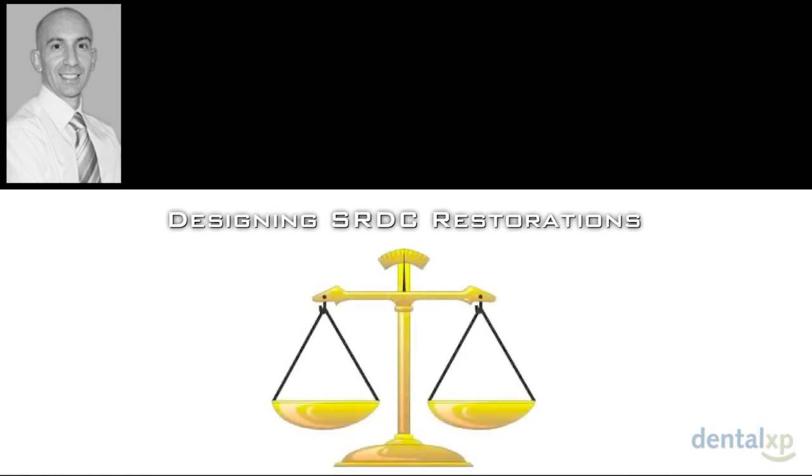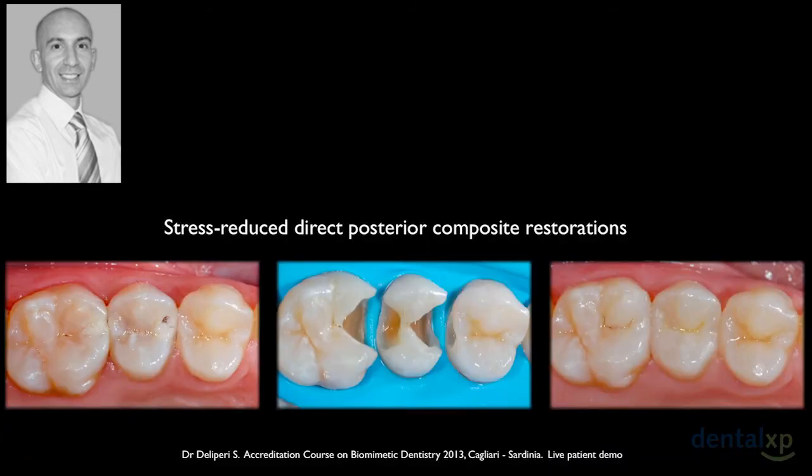with the design of the restoration, because now you are not just placing a filling, you are designing a restoration in the same way that engineers make their design. And you may have different clinical scenarios. Sometimes you have a lot of tooth structure compared to composite, and this is the easiest restoration because you have the shielding effect of the remaining sound tooth structure. The problem is when you lose a lot of tooth structure and you have mainly composite resin. Okay, so we are going to go through that part.